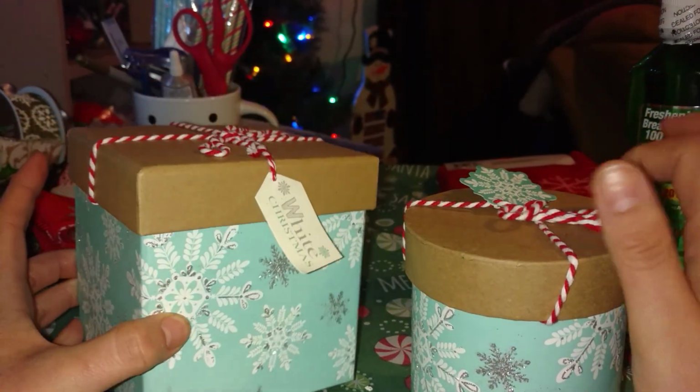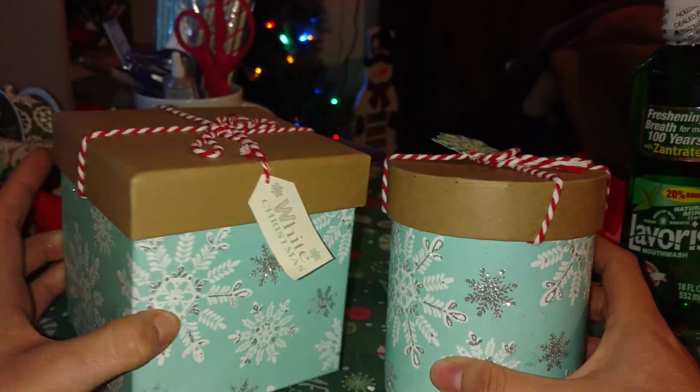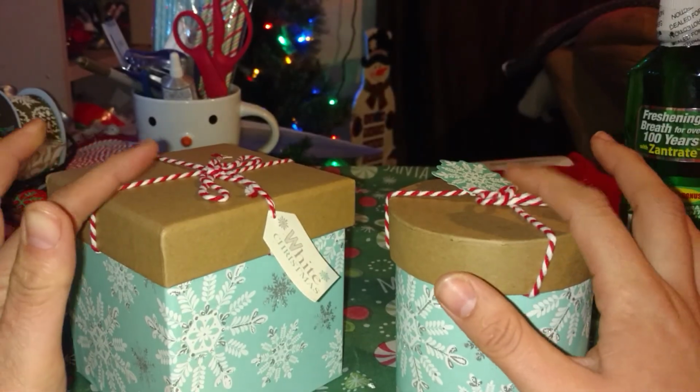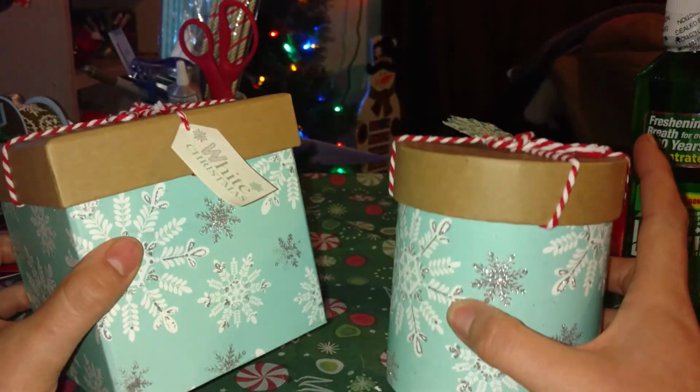Typically, I try to pick these up with a plan in mind. I'm going to be honest, I do not have a plan for these. I just thought they were so cute. I wanted them. I may save them for decor. I may use them for gift giving. I don't know. But I did pick myself up a set of those.